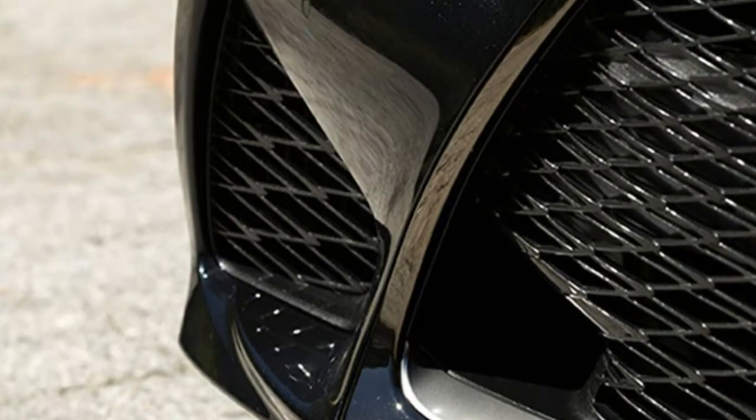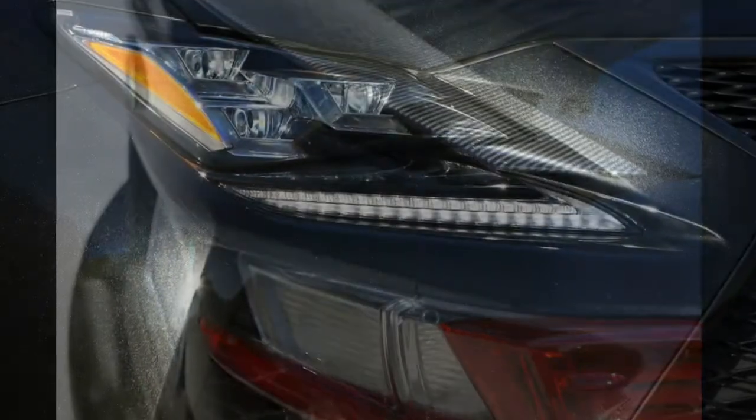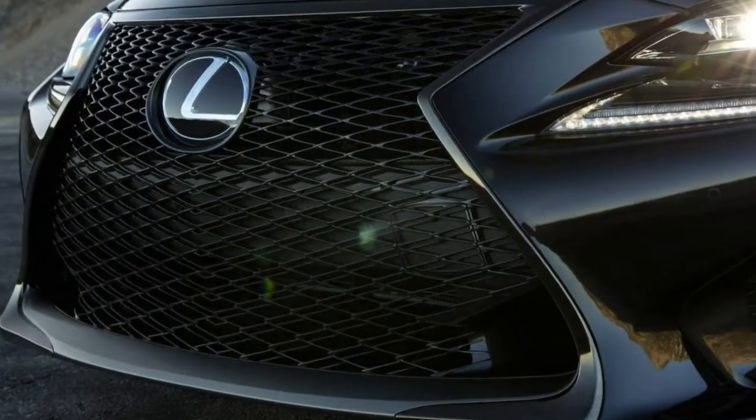Comfort. We haven't yet tested an updated RCF with its new adaptive suspension, so we can't assess whether the poor ride has been corrected. The seats are still exceptionally comfortable, and the cabin stays quiet at highway speeds.